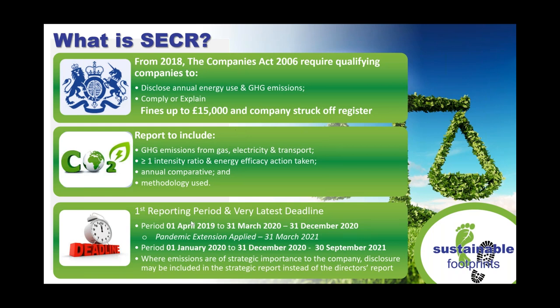So as you go through this, really, the SECR does very much follow the financial accounting approach, the Sarbanes-Oxley approach to carbon footprinting.